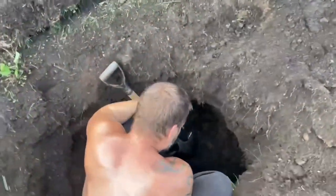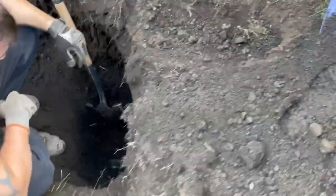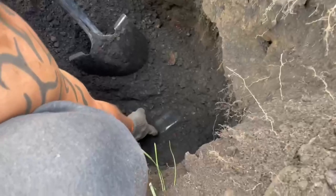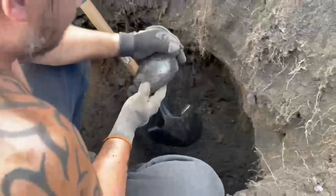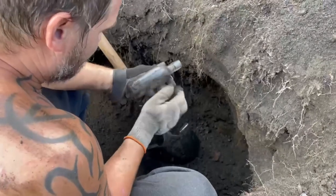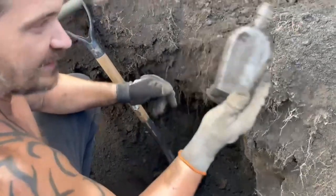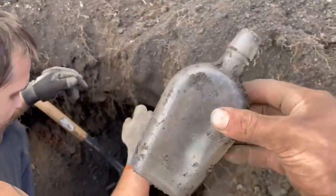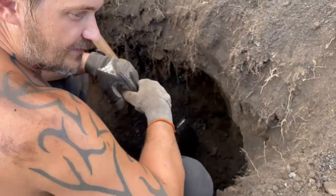All right, guys, we just popped up the base to a hutch over here. You guys can see, check that out. Base to a hutch, and Trav's got another bottle in the hole. Coffin flask right here, little half pint. Man, these are never embossed. It's a nice crude one though. Nice light SCA color. That'll turn nice and dark purple.